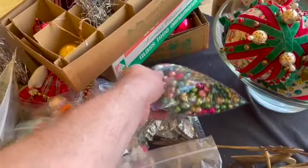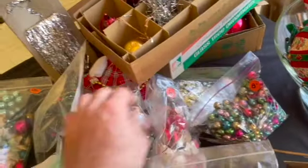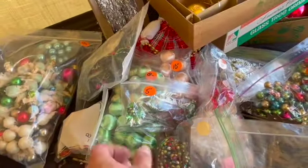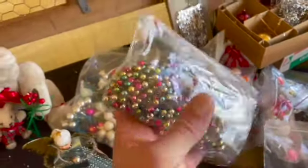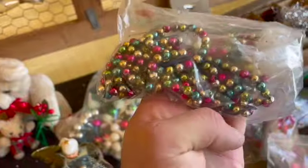They also had these mercury glass garland balls. They were not strung up anymore, but still fun to craft with. They ranged anywhere from $5 to $15 depending on the condition in the bag.